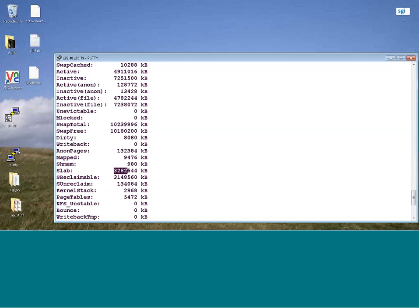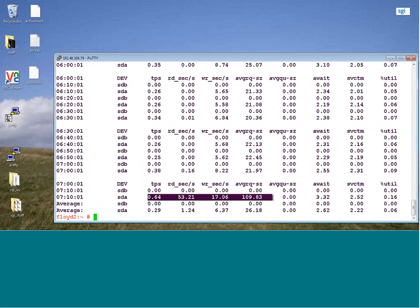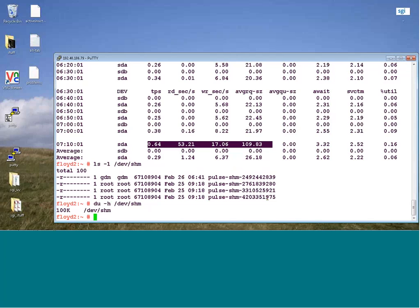Let me do a sar -d -p. Everything is on SDA, it looks like. Let's do an ls -l on /dev/shm. Nothing of interest in there. Let's do a du -h on /dev/shm. Nothing of interest there.